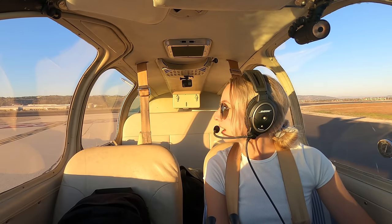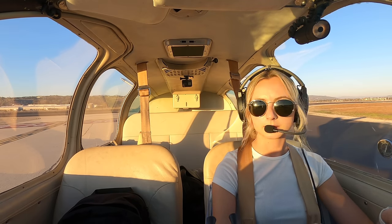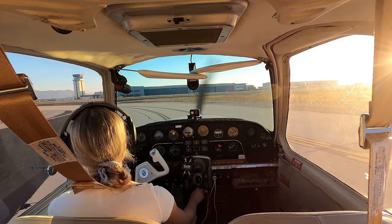Camarillo ground, Bonanza 5921 Charlie at Bravo, off of runway 26, looking to taxi to the east end. Bonanza 5921 Charlie, Camarillo, taxi east end via Foxtrot. East end via Foxtrot, 5921 Charlie.